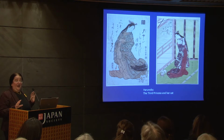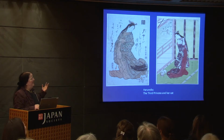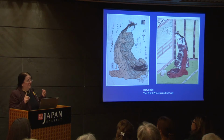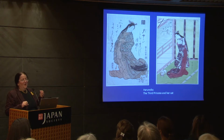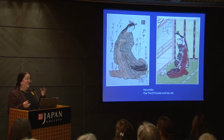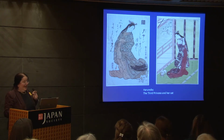So, the tale of Genji, beautiful women and cats. And there are lots, and this was a combo that people liked in ukiyo-e because there are lots of pictures of the third princess. That is her name. She was one of Genji's later wives. He actually really wasn't that interested in her, which was part of the problem. But he kind of had to take her because her father asked him to marry her, and her father was the emperor. So this princess became, even though she was much younger than he was, the wife of the shining Genji, and moved into his large house along with the many other women who lived there. And she had a pet cat.